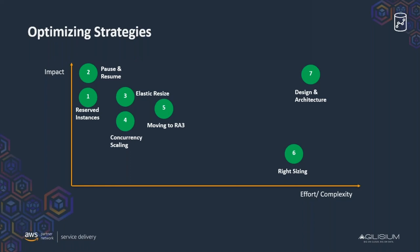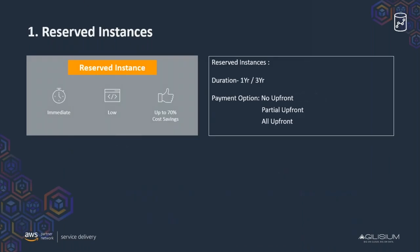Let's start with the easier ones, what could also be called low-hanging fruits: reserved instances. Most of us here know that AWS allows us to purchase reserved nodes by choosing the duration of commitment between 1 or 3 years. And we also have an option of choosing the cost mode, which can be no upfront, partial upfront, or all upfront. The underlying AWS cost principle here simply is the more you reserve and the more you pay upfront, the higher the discounts, which means maximum discounts are obtained when choosing 3-year reserved instances with all upfront payment, which could be up to 70% when compared to on-demand instances.